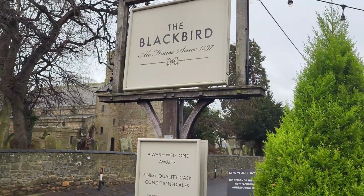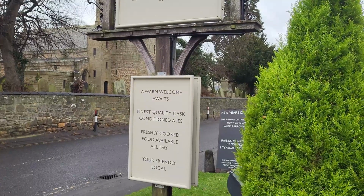Welcome to a miserable, wet and damp Ponteland. We're at the Blackbird. We're just going to have a spot of lunch before heading to the airport. We've got a few hours to spare. And then I'm going to try and catch the first half of the Newcastle match because they're playing this afternoon. So I'll get to see a little bit of that before we head up to the airport. So we're just going to go in. We're going to have some lunch. I'll try and get to show you what the lunch is like in here and let you know how it is.